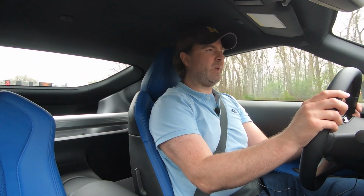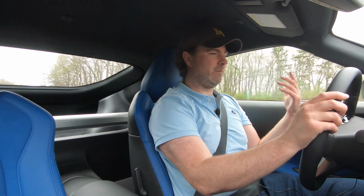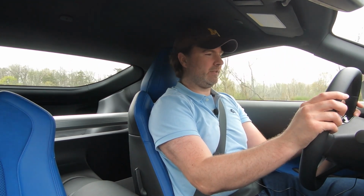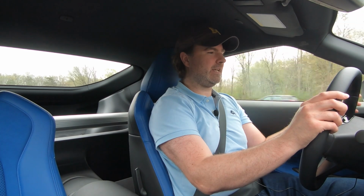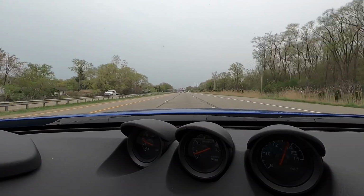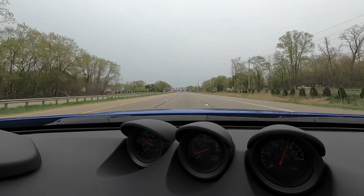So the engine spins a little bit higher than you'd expect in the modern era. We're going interstate speeds, 77 miles an hour, and we're cruising at 2,700 RPM, but it's quiet, it's subdued, so it's still just a pleasant rumble in the background. It's certainly not overpowering. All right, I'll set the cruise control now. It is an adaptive cruise control, and that's fine. That's what you'd expect these days.